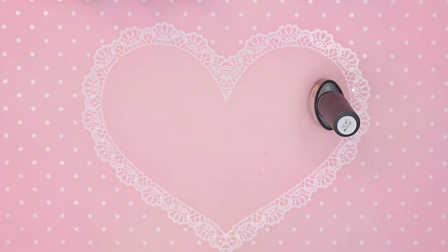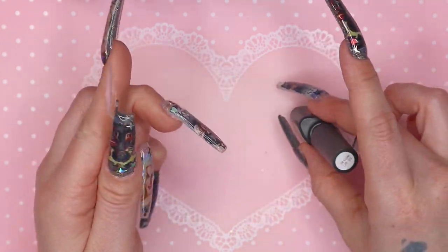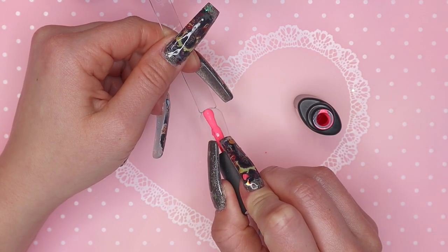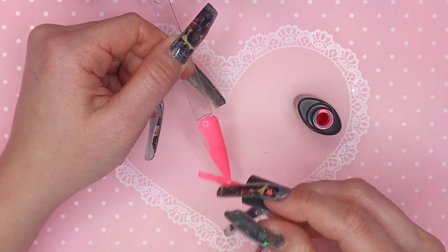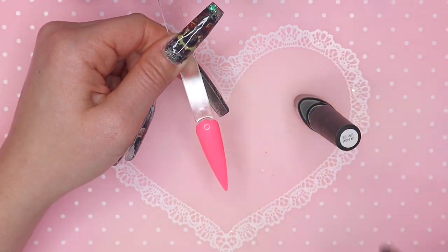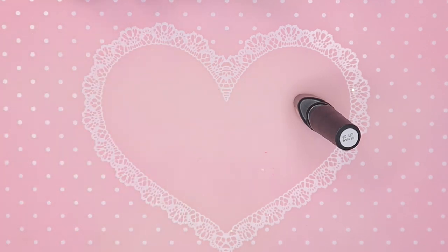And it did say on the website that these were like fluorescent gel polishes. I'm not sure if that means they're supposed to glow or just change color a little bit after you cure them. But when I turned off the lights, I didn't really see that they glowed or anything, so I'm not really sure about that. But they are still really pretty.